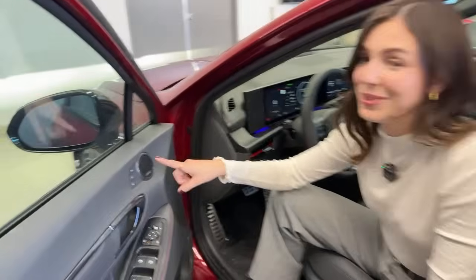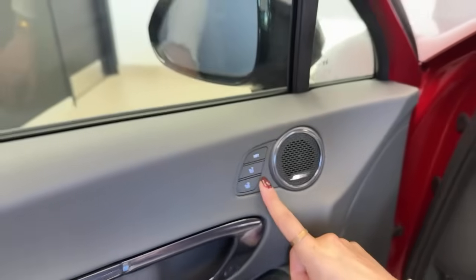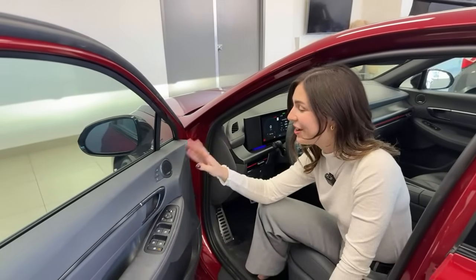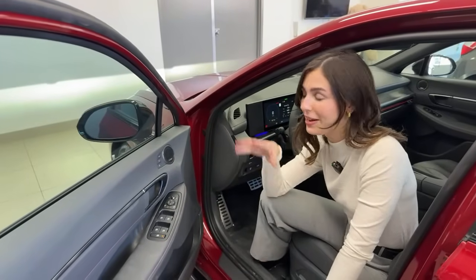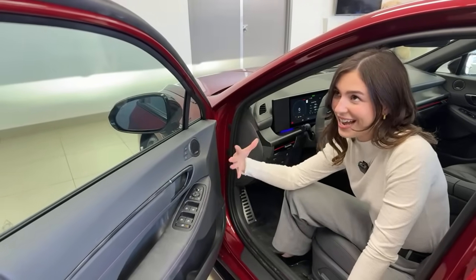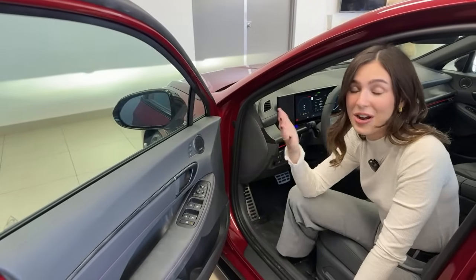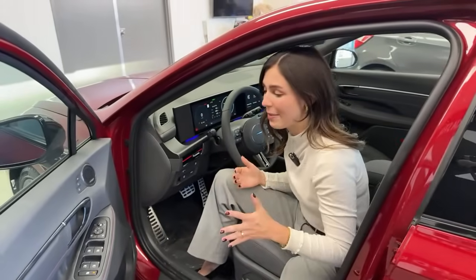You'll also notice up top, not only are we gonna have memory seats, so you can actually save 2 seating configurations per user profile for a grand total of 4 saved seating configurations, but we also have an 8-speaker system, and it is a premium sound system as well. It is a Bose premium sound system, like I said, with 8 speakers. And of course, speakers logically ties next to airbags, and there are 9 airbags in this vehicle, which is actually a lot for a vehicle of this size. So very good, very safe should the event of a crash happen.